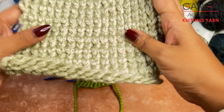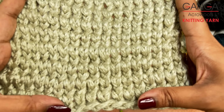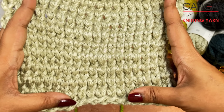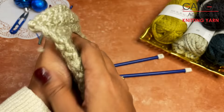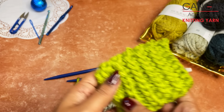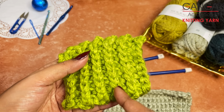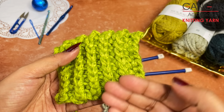Here are a few samples that I've already made. This is a mixture of knit and purl stitch. So one row of knit stitches, another row of purl stitches will give you this effect, and this is called stockinette knitting. You can see the front and back of this pattern. Similarly, I've also made another pattern where you knit one, purl one, knit one, purl one in the same row, and this will give you this ribbing effect.